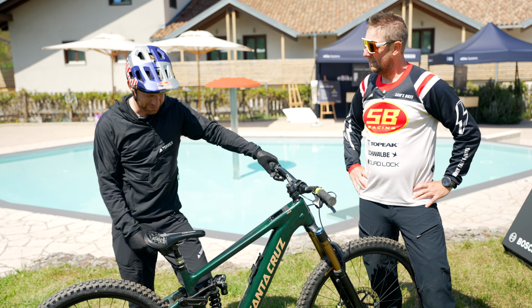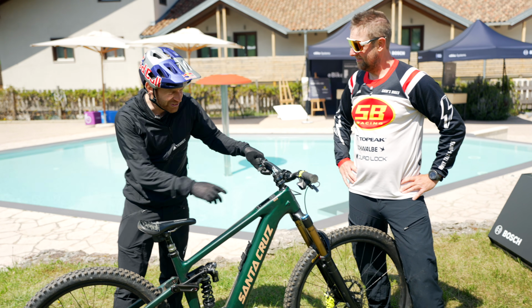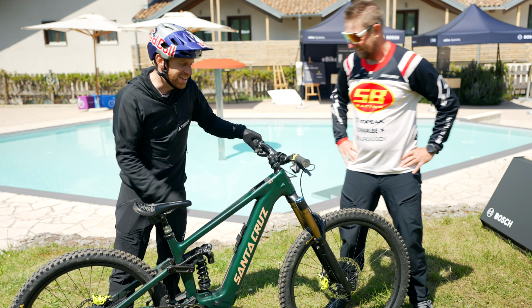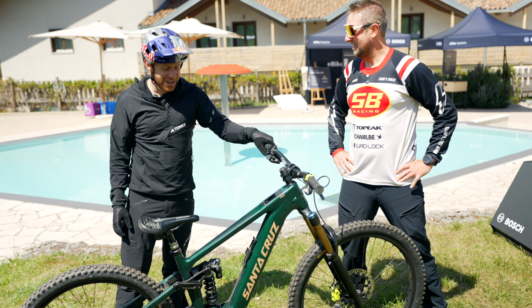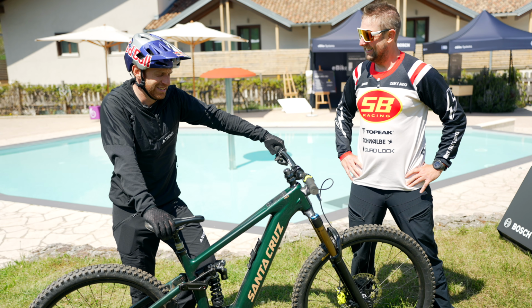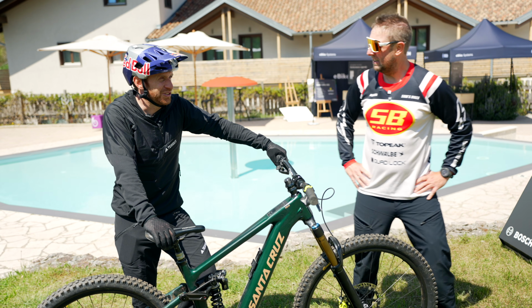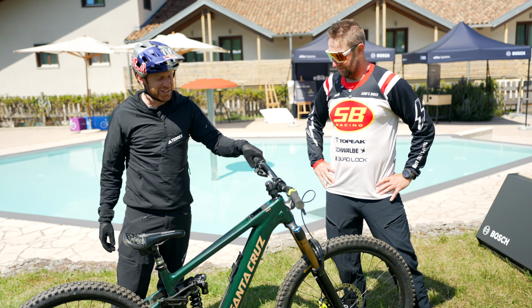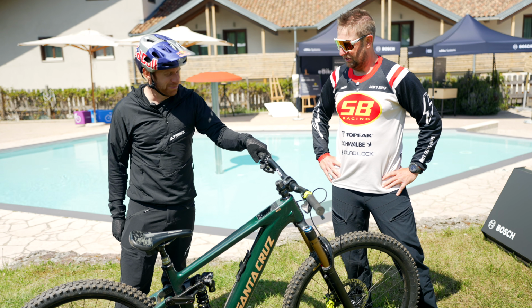My CX motor here has done about 1538 kilometers so far. It was launched a couple of months ago. I've been thrashing it through the Scottish winter, and so far it's been flawless. Can't complain.